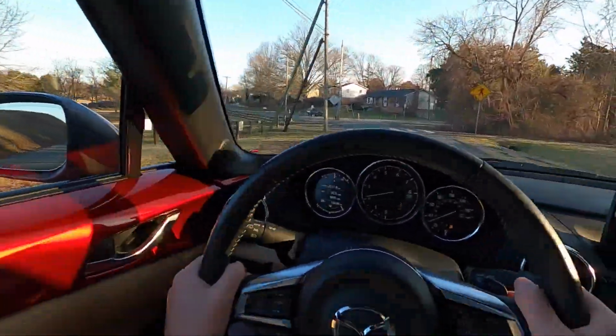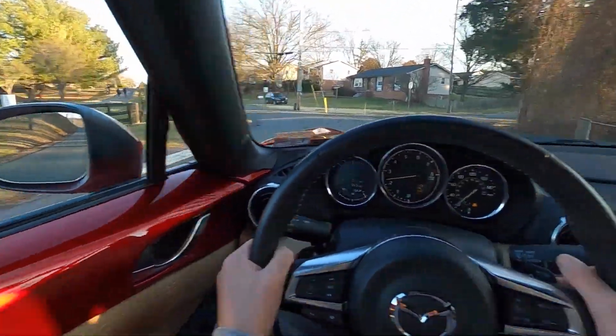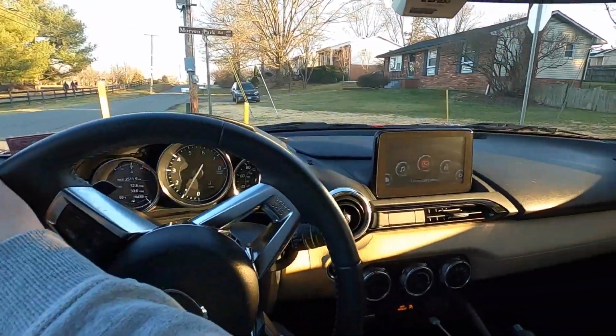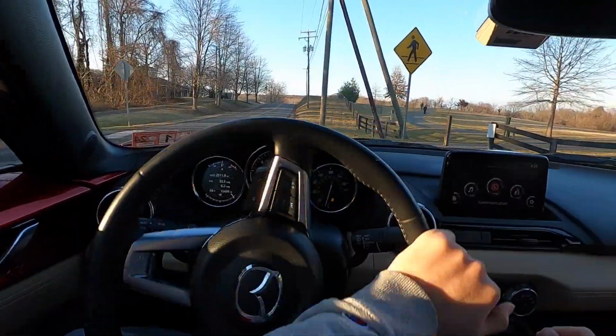I'm going to do a U-turn here because I wanted to go the opposite way, but then that Subaru Outback was there, so I wanted to put a little bit of distance in between us. And here we go.